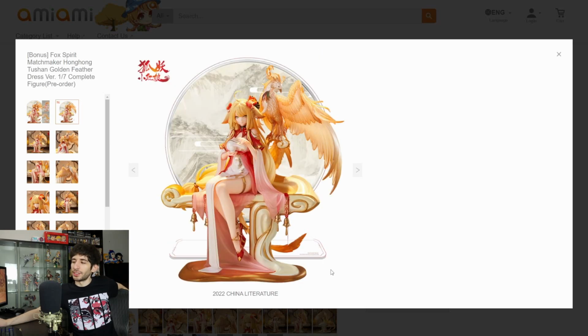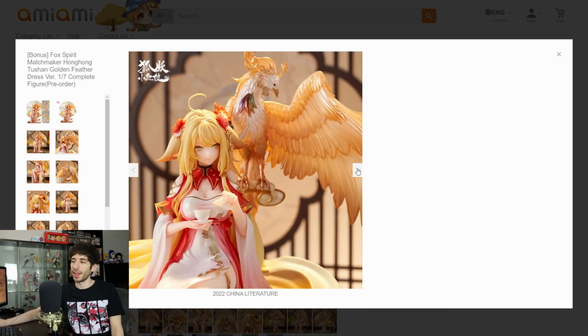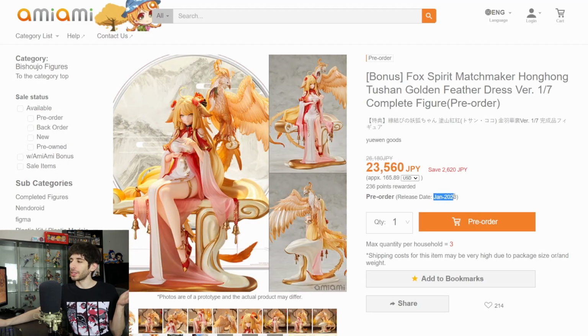Also, I didn't even mention that there's this giant acrylic piece, I guess showing the mountains in the back. I can't really tell exactly what that is. There's a little bit of clouds, I think, as well, which looks fine. I think you totally don't need that to appreciate this figure, considering I didn't even notice that till now because I was looking at every other photo in the gallery. Wait, I just realized this comes out in January 2023.